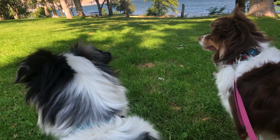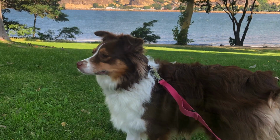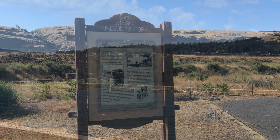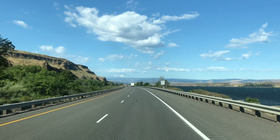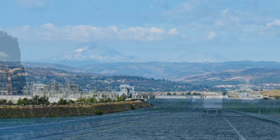The Columbia River Gorge National Scenic Area has several pull-offs, and we were happy to be able to let the girls out at one of them so they could play in the grass. This was our first view of Mount Hood in Oregon, and it was beautiful.